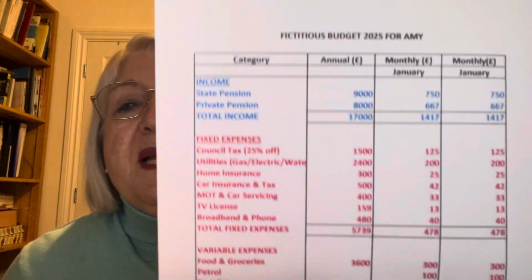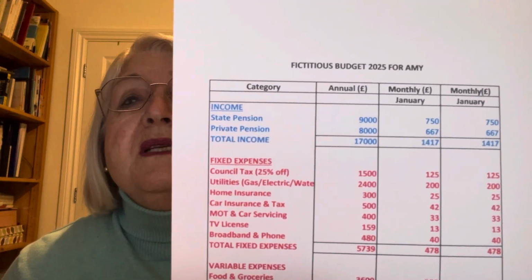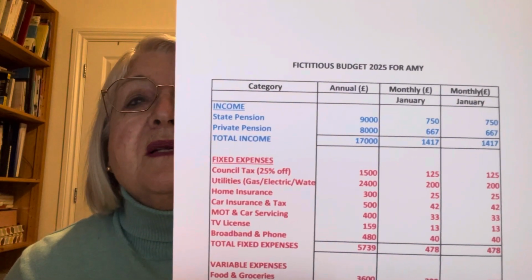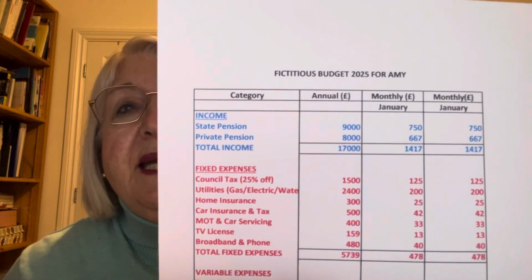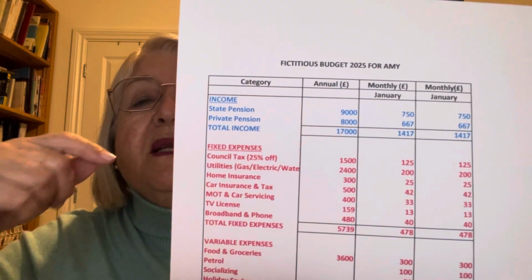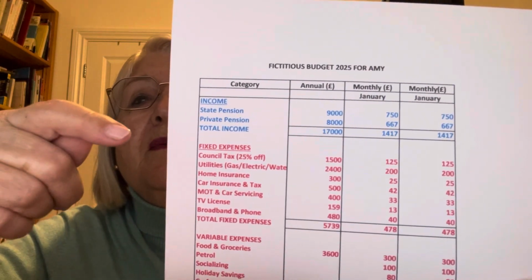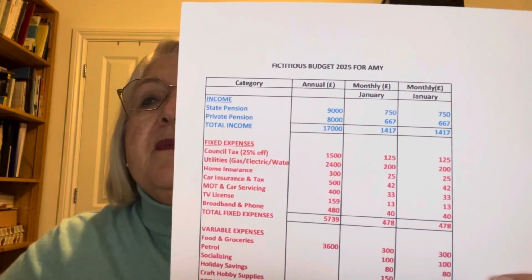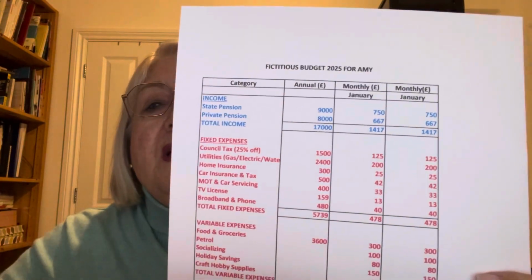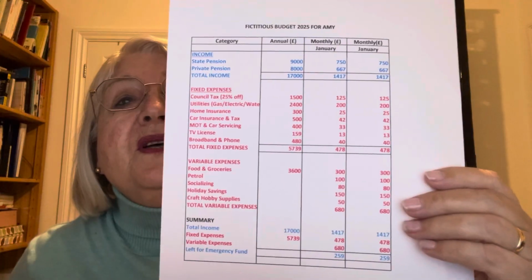Now, this breaks down to monthly fixed expenses of £478. So we take Amy's fixed expenses, that's the fixed expenses you see there, away from her monthly income first. And that leaves her with £939 to spend on other things.